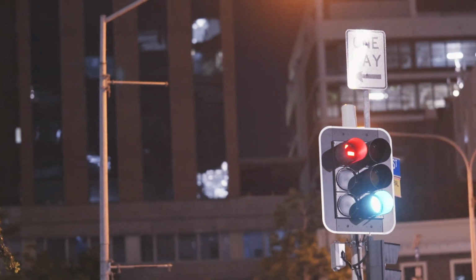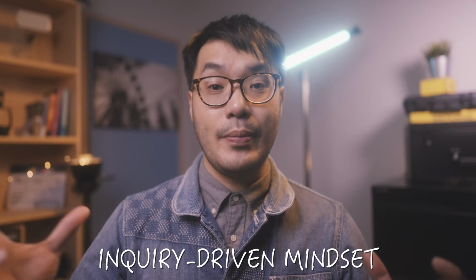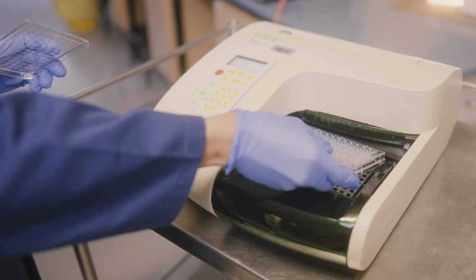None of the answers to these questions should be simply yes or no, and should instead stimulate curiosity and even more questions. Slowly but surely, we can build a story around the lesson plan and promote an inquiry-driven mindset for students to learn about the material. This mindset is what you're already doing as a researcher in figuring out how to answer different parts of your research question, and being able to explicitly apply it towards your teaching can reinforce this way of thinking.